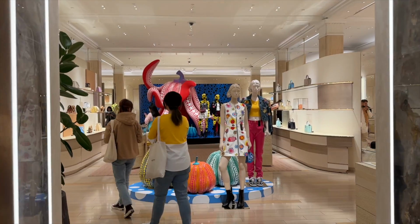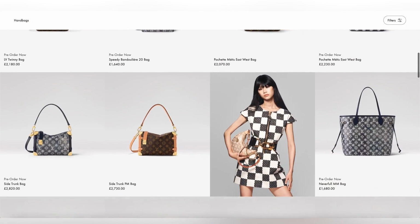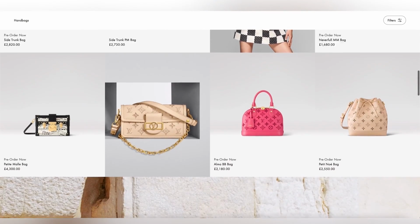If you are in the market for a new Louis Vuitton bag, you don't want to miss this. I'm going to be revealing 13 of the cheapest LV bags you can buy right now. Make sure you stay tuned until the end because I'll be revealing my favorite. There are over 900 styles of Louis Vuitton bags on the website that you cannot filter by price. So I've done the hard work for you and found the 13 cheapest.